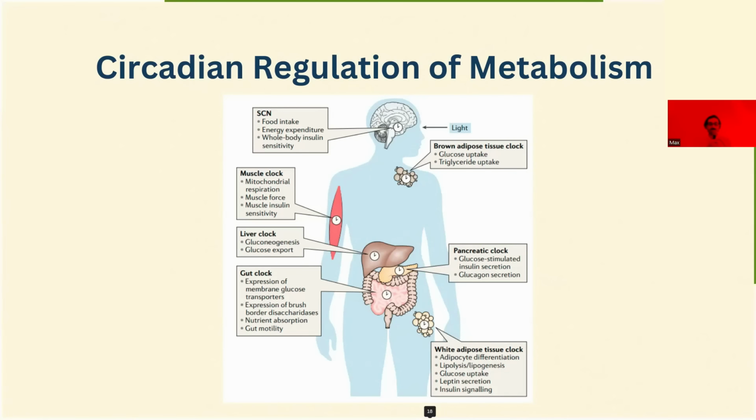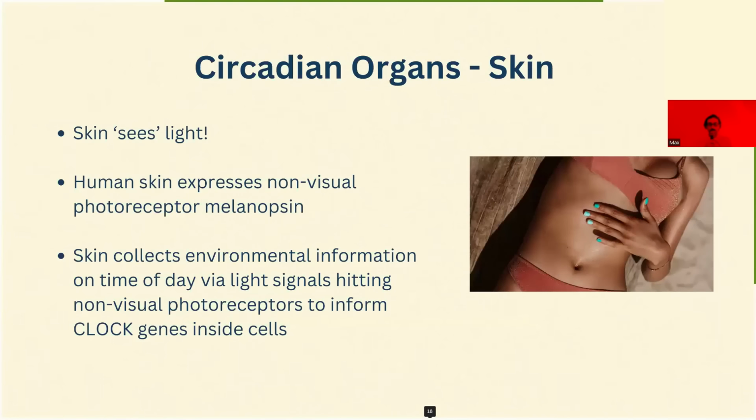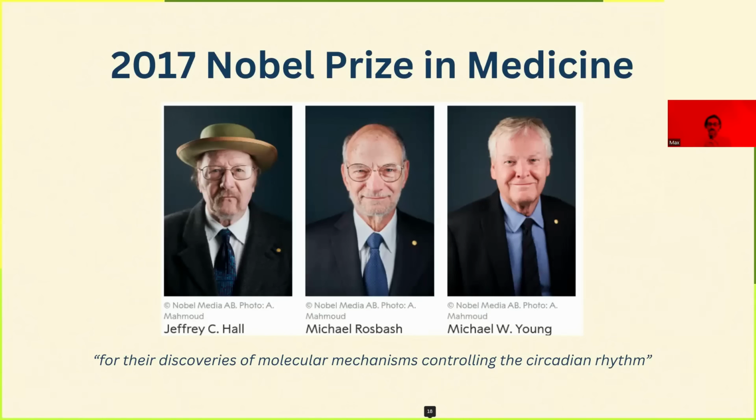And you can raise your blood glucose irrespective of what you're eating, based on your light environment and a blue light environment. So the skin can see light, and it does that because it expresses these non-visual photoreceptors. Just like your eyes, it is helping to collect the time of day information through its non-visual photoreceptors to convey this time of day information to your cells. The 2017 Nobel Prize in Medicine was won for the discoveries of molecular mechanisms controlling the circadian rhythm. Again, there have been some questionable Nobel Prizes in history, so you can take this with a grain of salt, but suffice to say, it is a significant part of physiology.